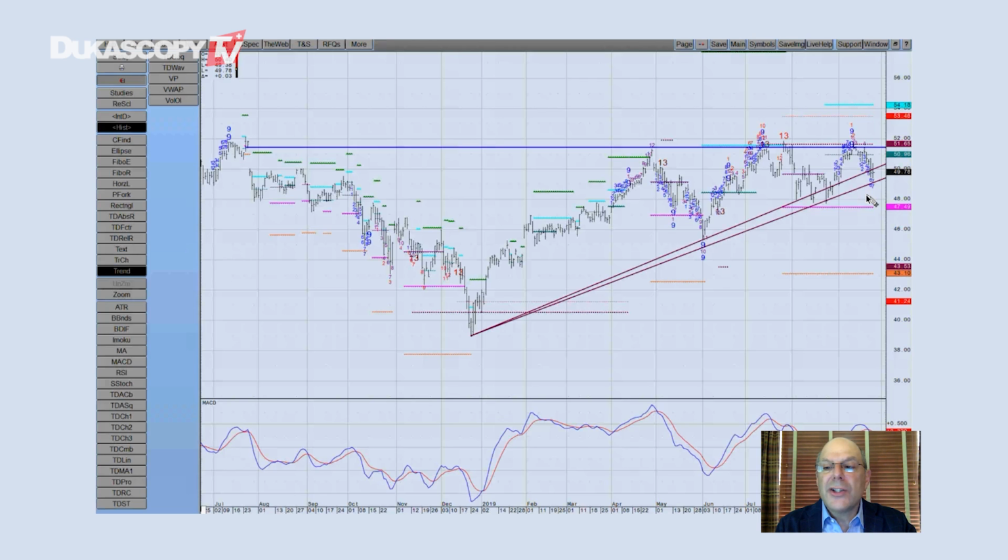You've got to watch out if this breaks under 47.5 or so. Then it opens the door for a much more substantial decline all the way down to 43. This needs to break out above the highs where we have the horizontal blue line, let's call it somewhere around 51.5. We've got to take out the highs to get a shot for 53.5 to 54.25.